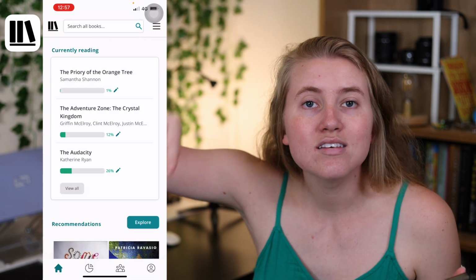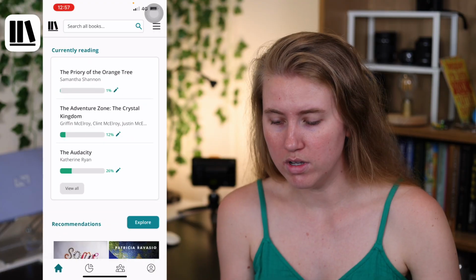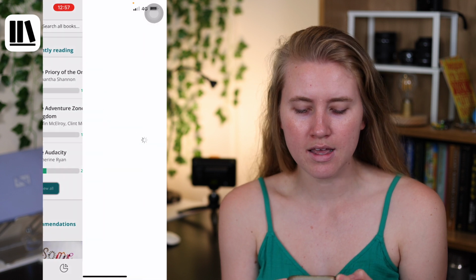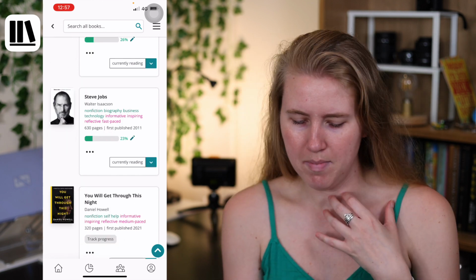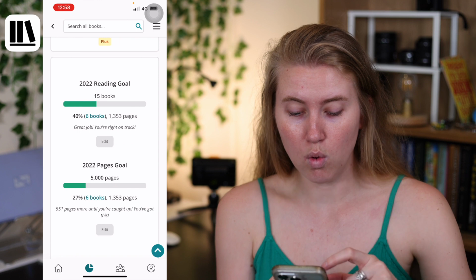And then Storygraph is like Goodreads, except not owned by Jeff Bezos. So if you don't know what Goodreads is and you don't know what Storygraph is, it's an app where you can log your reading. So you can see the things that you're currently reading. You can also see information about them, like what their themes or genres are, when it was published, how many pages it is, and then how far I am through it. Oh yeah, you can have reading goals and stuff.